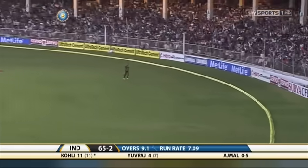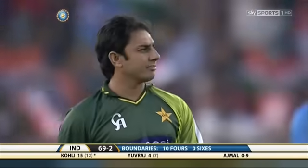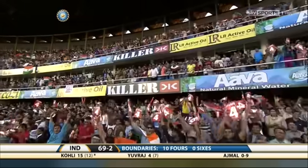That's a big shot. Beautifully placed. A master shot from Virat Kohli. Read the length early and bashed it for four.